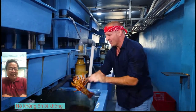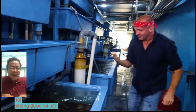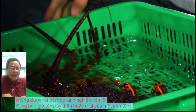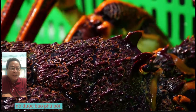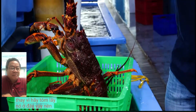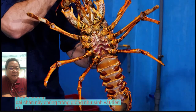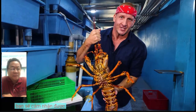It's not going well. Oh, it's scratching the shit out of me. No! Okay, lesson learned. Sorry. Never pick up a lobster by its body or carapace. Oh, no! It's covered with sharp, thorny spikes that can and will injure you. Look at how huge this is. Instead, grab it here. So this one right here is 7 pounds. These legs, they look like the creature from Aliens. If you put your face right there, you're gonna be effed.